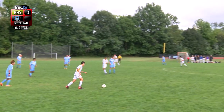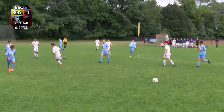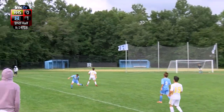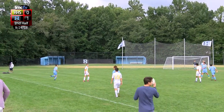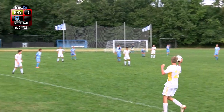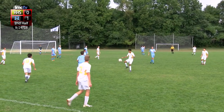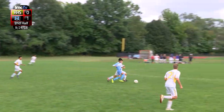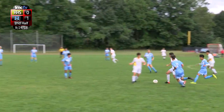So both teams continue to play great defense in this game. And this one sails out of bounds. And this will be taken out by Wyatt Sibilia for the Yellow Jackets as he gets it in. And this one is up. Ishihara tries to get it past the defenders. This one is stolen.